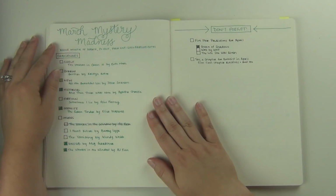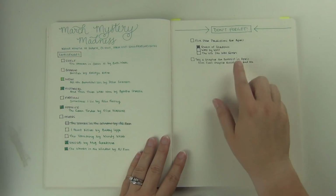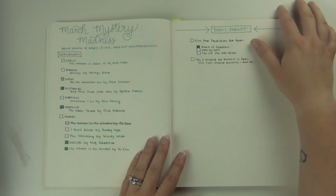And then March, so same thing here with videos, book list, book haul revisit. And for March, we did March Mystery Madness, and I participated in that, so I have a whole page dedicated to that. And then this is a don't forget. These are things I needed to remind myself about.